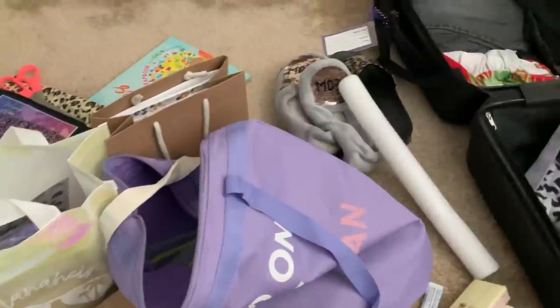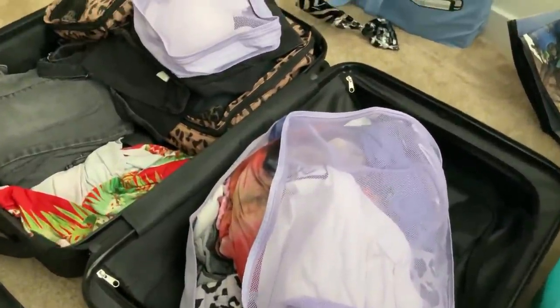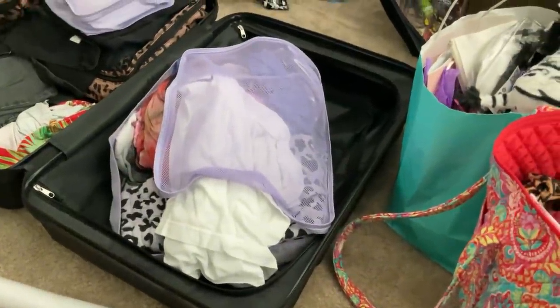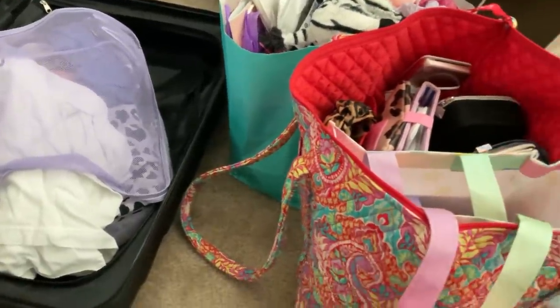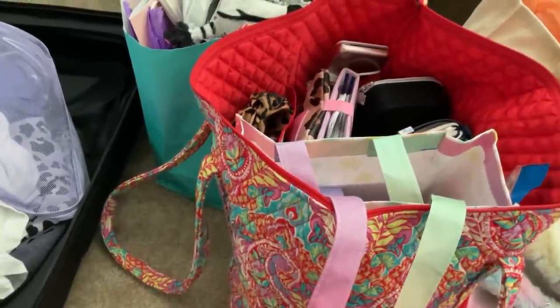So again, I like to be very organized. When I got to the hotel, I definitely unpacked everything and utilized the drawers and hangers and closets. And I just try to keep things in sections of my room because I just like to be organized. I cannot work in a crazy space. So, yeah, that's a little bit about me.